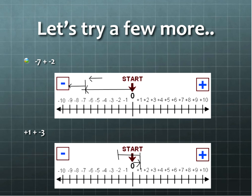You start at 0 always, move to your first number, whether it's positive or negative, and then we move again, and we always use arrows, and that's what I forgot to do there. We always use arrows to show the direction that we went in. All right? So 0 to +1, that's this part of the equation.